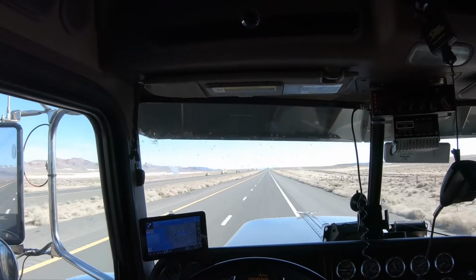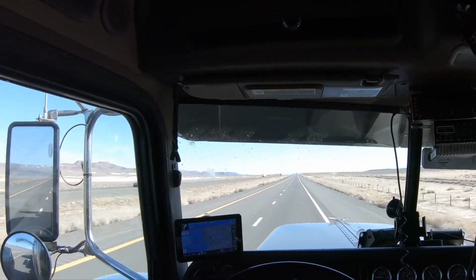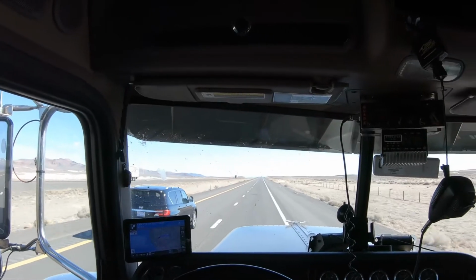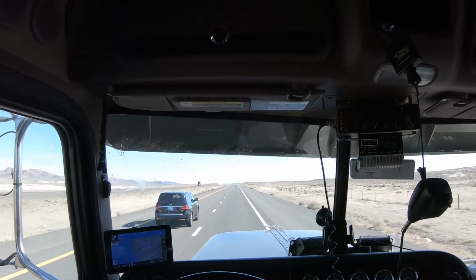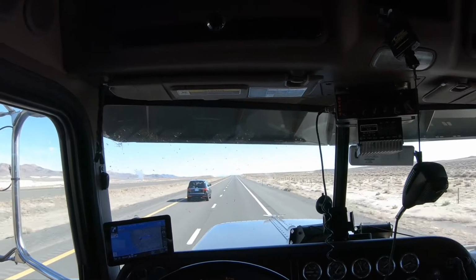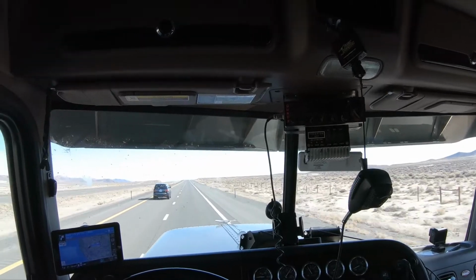Well, the temperature dropped when we left. It was 60 degrees. It's now saying it's 49 degrees out here. So we're getting a little chillier. But we're going up higher into the mountains, so that'll be all right.